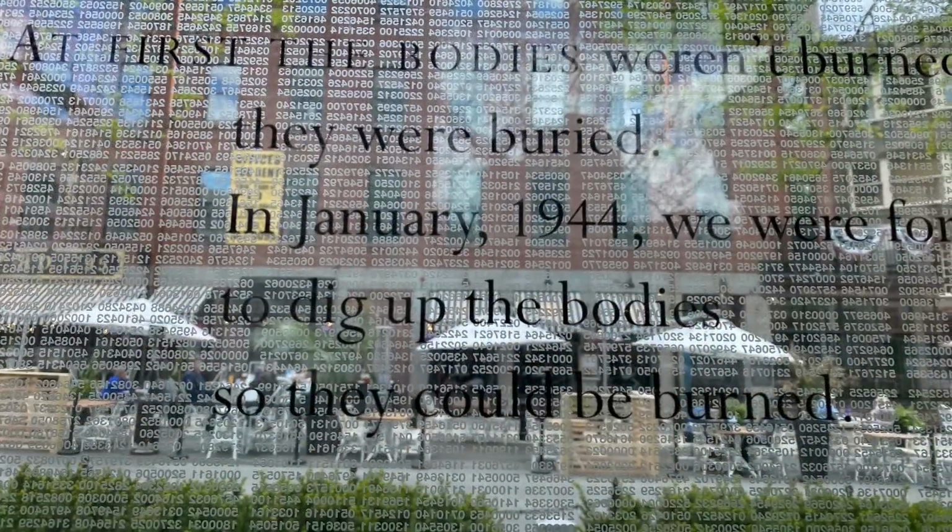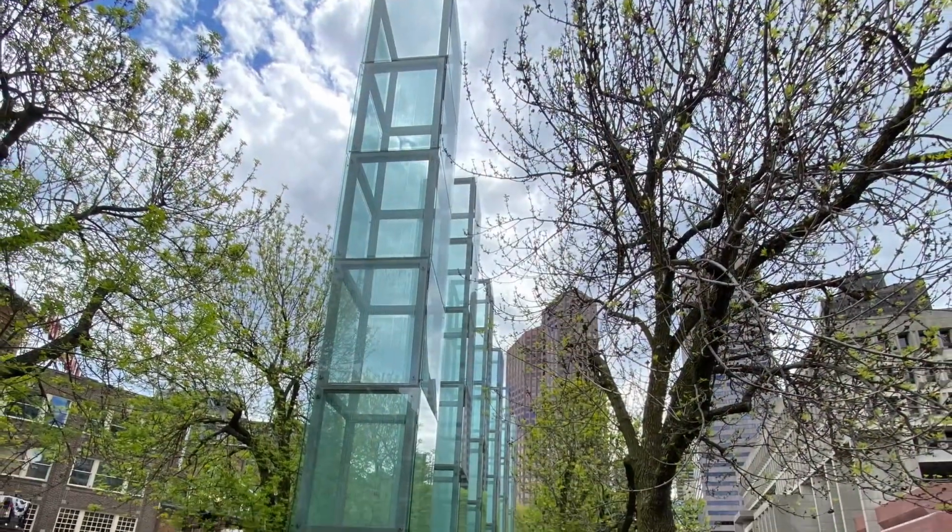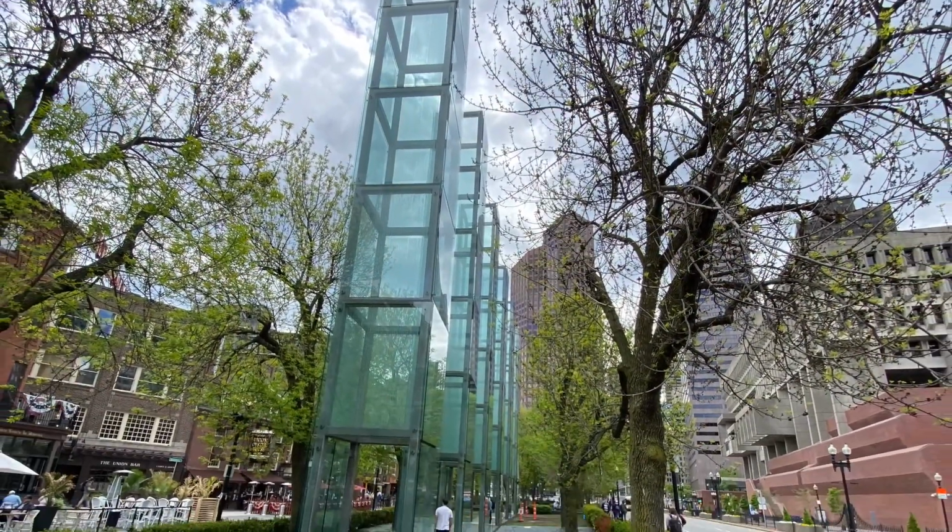This is a very powerful memorial, and I really suggest anybody in the area check it out. And I apologize for not being able to capture it the way I intended and present it as it is.